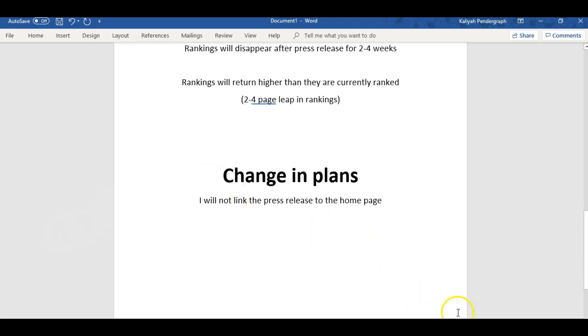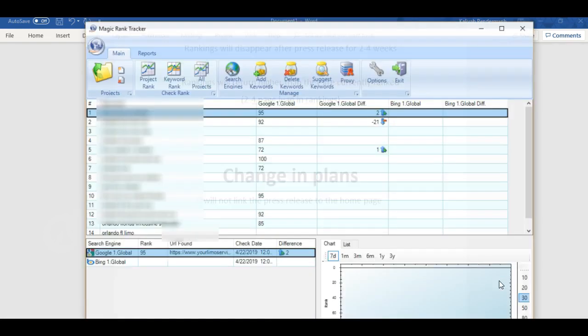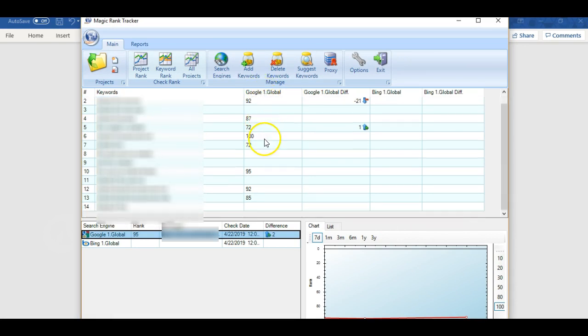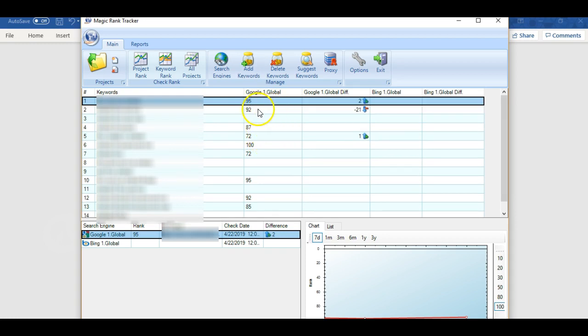All right, now, let me show you some rankings for all those changes that I made. As you can see here, rankings went up. Well, one ranking went down, but for the most part, these weren't here earlier. If you remember my previous video, these were not here. But after I made those changes, this happened.